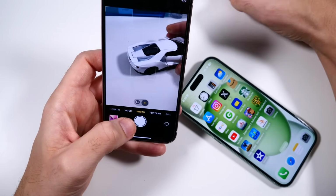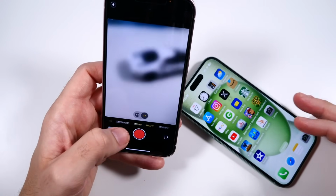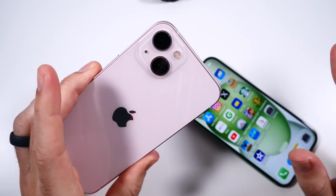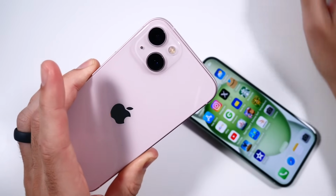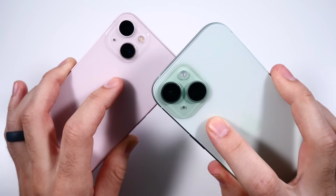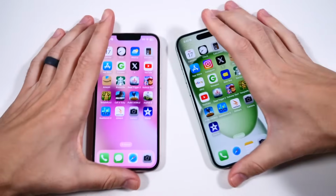The 13 was one of the easiest cameras in the world to use, and you could see why it's still a very popular phone. I think with the 13 they just nailed it with a simple to use, really high quality version of the iPhone camera. It definitely was great for the base user. So this is still an upgrade though. If you're looking for a better camera experience, go to the iPhone 15. It's going to be better.